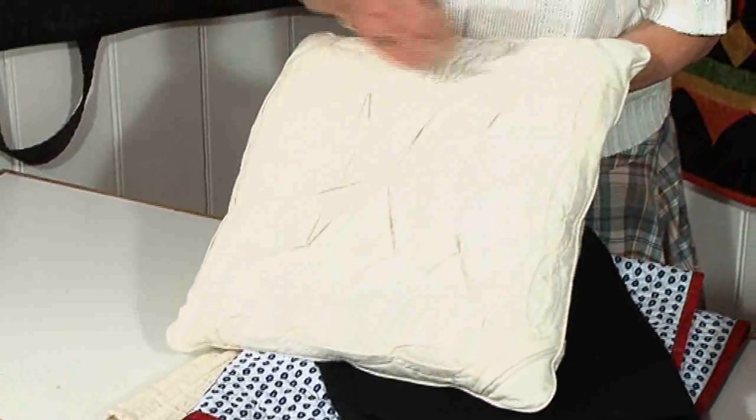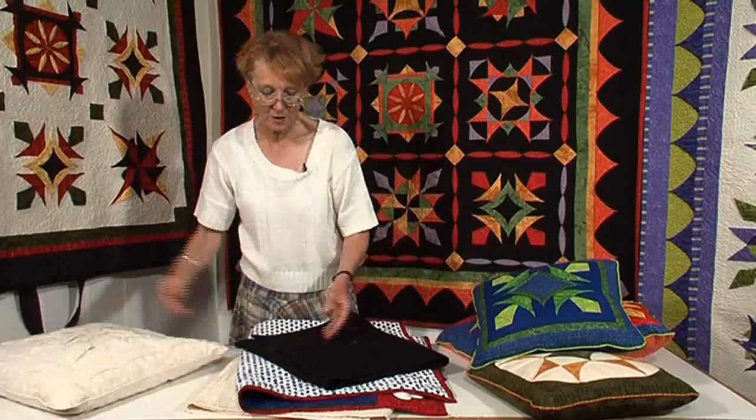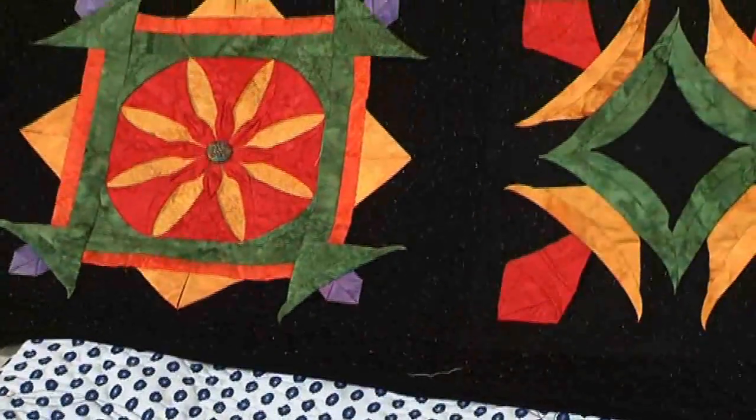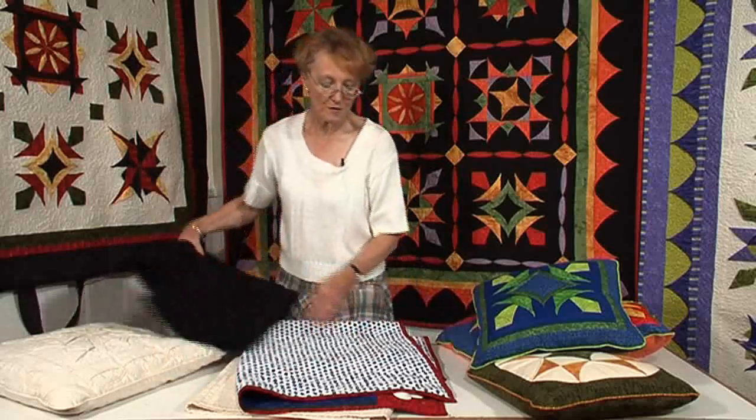It's got various ideas for cushions. Here we have a cushion showing the bias board around here, and again the Trumpet Cracker block. What I've tried to do is take each block and do a project with it as well. On this small hanging we have 3 of the blocks, which you could have as a table runner or as a small hanging. I've taken the centre of one of the blocks and made it into this little quilt.